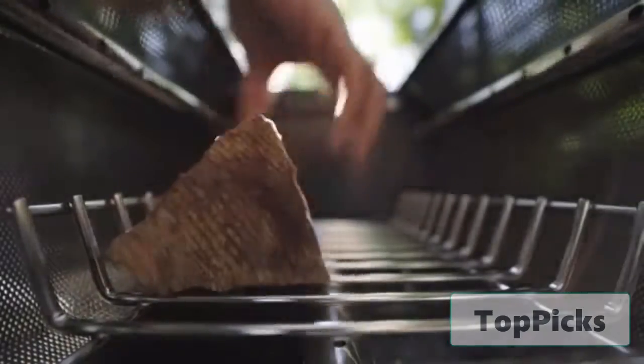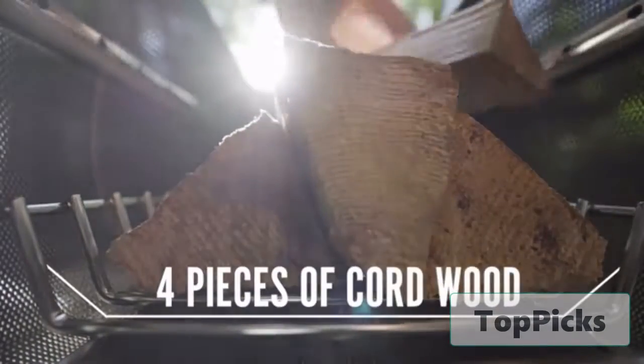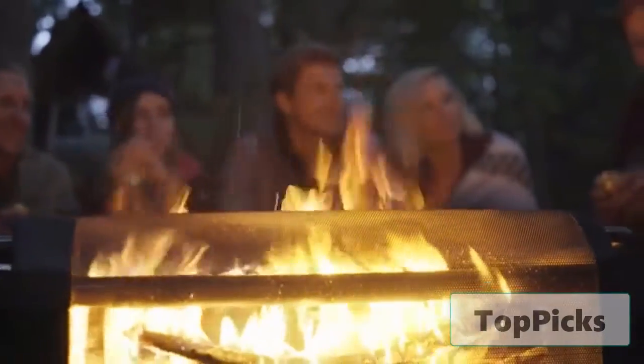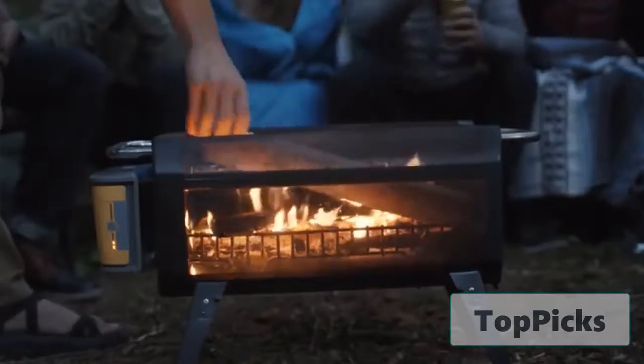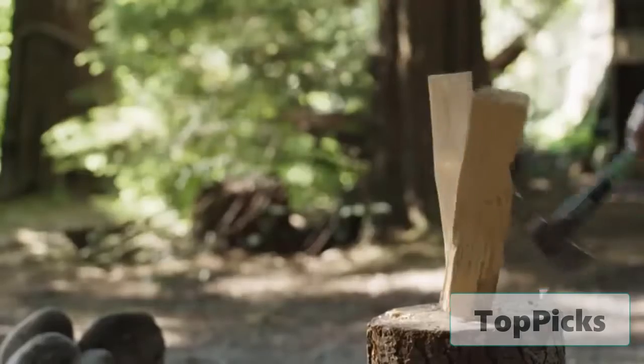The high-temp-coated steel chamber can hold up to 4 pieces of cordwood at a time, and with the hyper-efficient burn, you get a roaring campfire with half the fuel typically required, so you can do more with less.